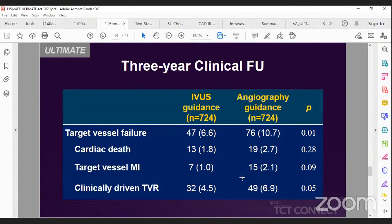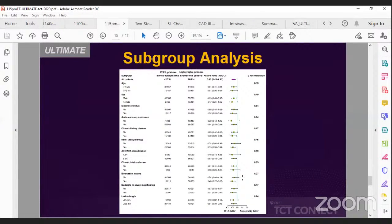And this is the 3-year follow-up as you see here. The cardiac death was not significant, but the target vessel MI and the clinically driven target vessel revascularization both were significantly higher in the angiography guided group versus the IVUS guided group.